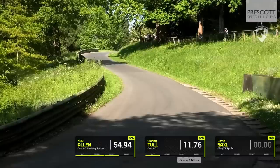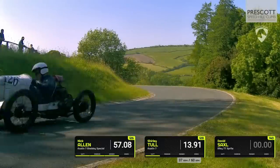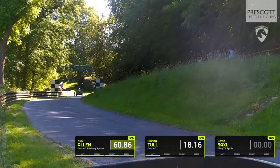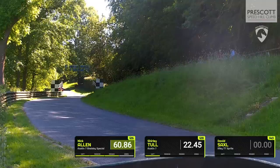So he's got the Austin 7 chassis back to front, shoved the engine in the back sideways, chain drive I think to the rear wheels, and it's very effective, 60.86.